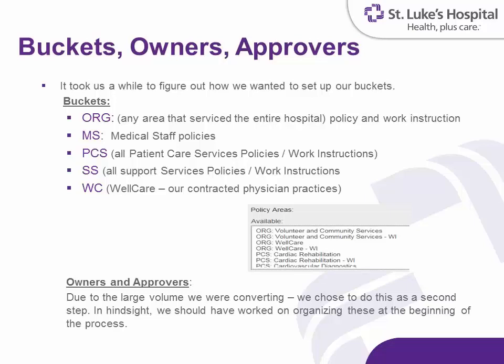But besides organizational, we have medical staff for MS. PCS was patient care services. SS was support services. So that was how we came up with how we were going to set up our policy owners. We had owners and approvers.